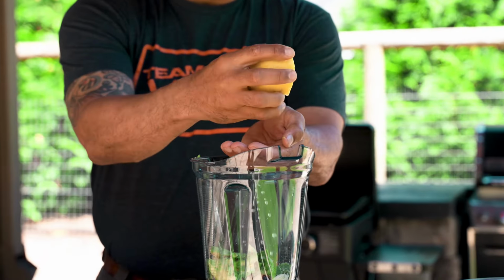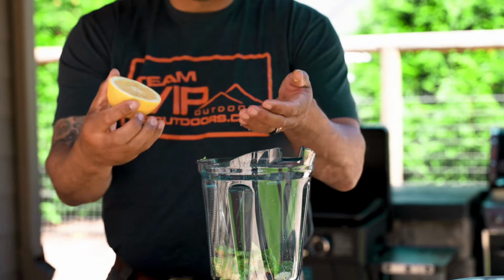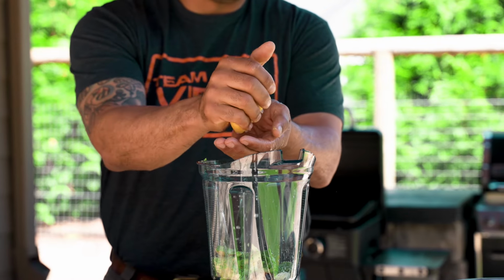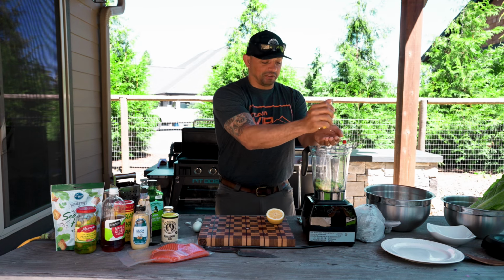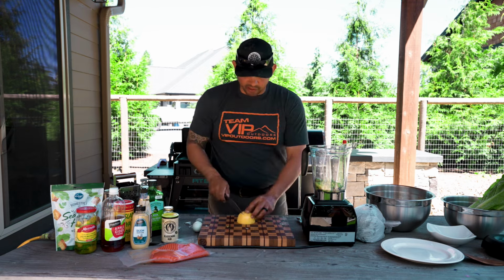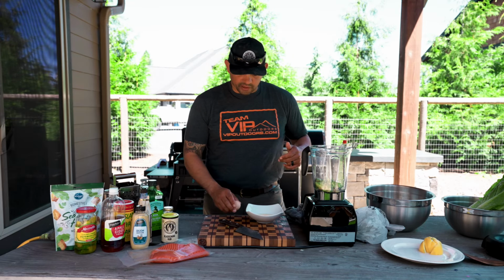Here, squeeze in the juice of, again, a lemon and a half. Try to catch all those seeds. I know there's also the lemon squeezers out there. Nothing wrong with those. I just don't have one. Okay, take this lemon here. We're gonna slice some wedges on this and put it aside. So we got our lemon juice in there.